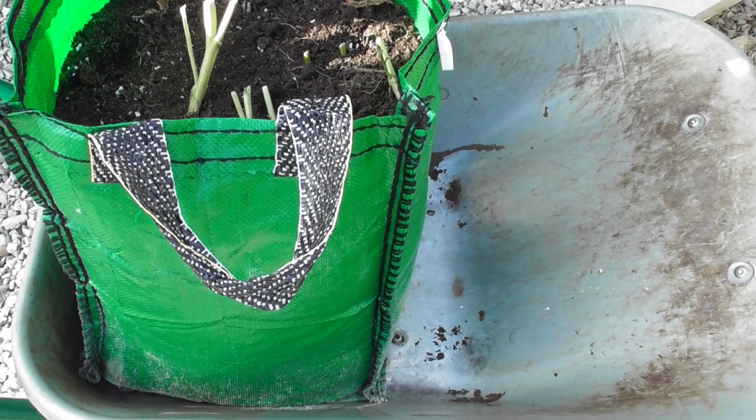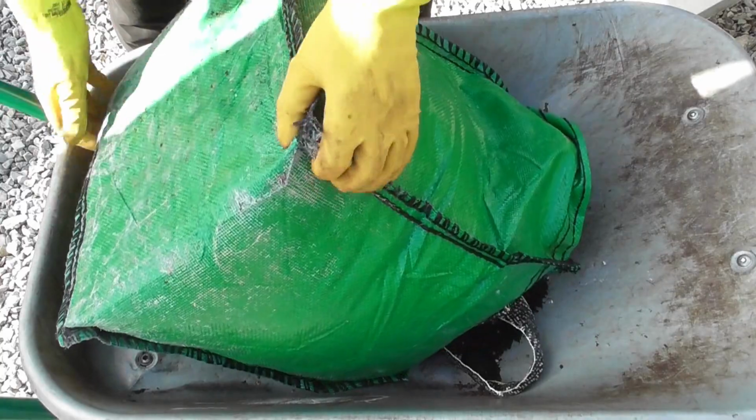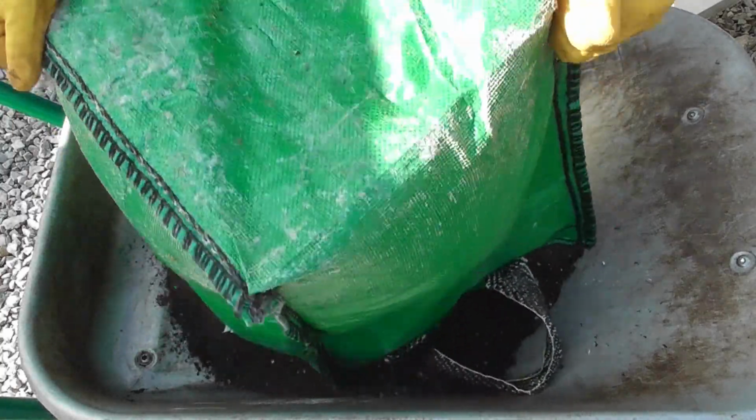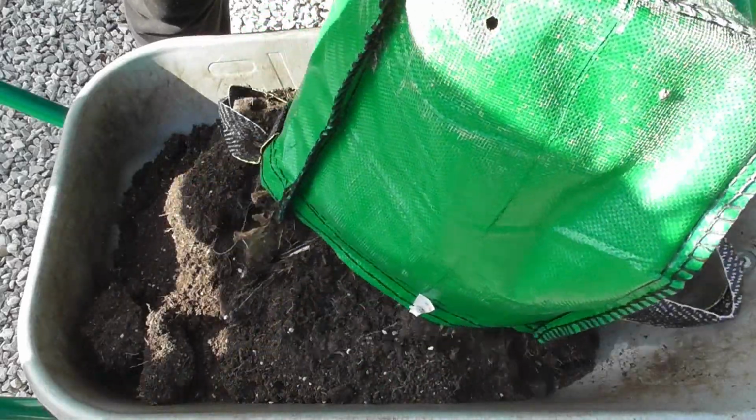Right, we will get shadows this morning because we've got two lines of washing out and Susan's dryer behind the camera, so we can expect anything. So let's get on with this and see whether we've got any potatoes in.